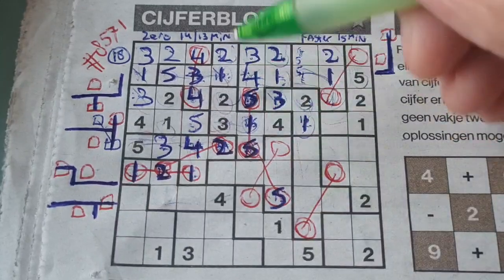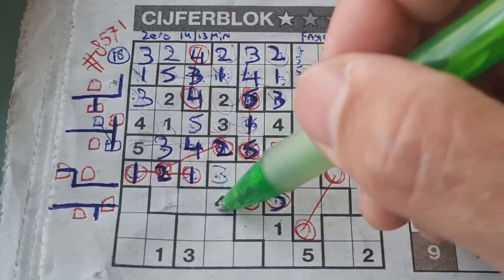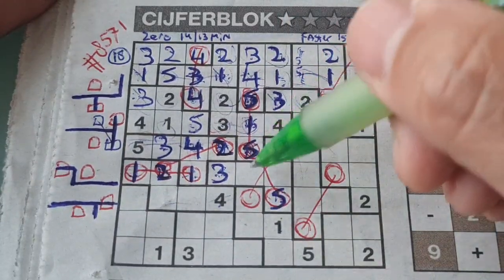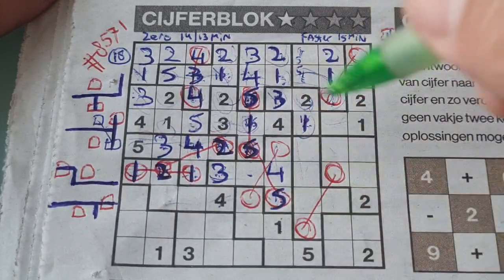Alright. I think this box should be a 3 because it can be 1, can be 2, should be 3, can be 4, can be 5. Yes, definitely 3. This box can be 4, that box can be 4, so 1 box left for the 4 in this T-shaped area supposed to be here.